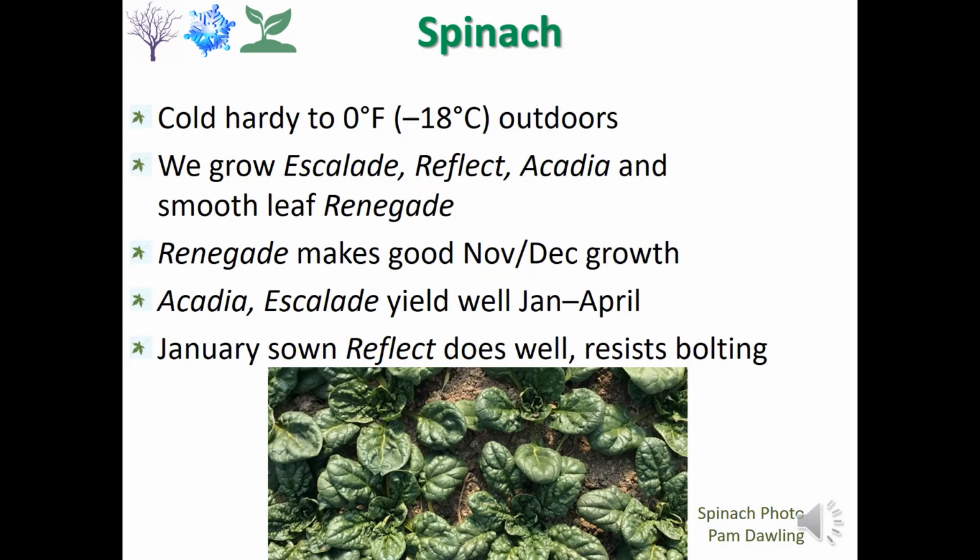Spinach is one of our favourite winter greens. It's cold hardy down to 0 outdoors. We grow Escalade, Reflect, Acadia, and also the smooth-leafed Renegade. We don't so much like the smooth-leafed ones, but Renegade makes really fast growth in November and December. So if we want a lot of spinach then, that's the variety we'll sow. And then after that we will sow Acadia and Escalade for the winter. And then in January we'll sow Reflect to transplant outdoors later. It's more resistant to bolting than those.